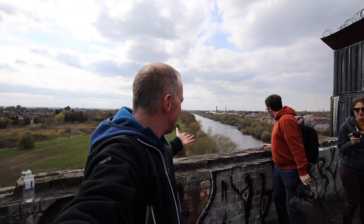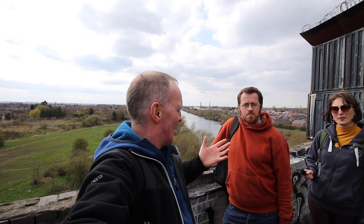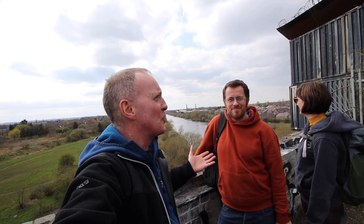So we're here, we've made it on top of the viaduct. Fantastic views of the Manchester Ship Canal behind us, as you can see. They've come all the way from Andover to look at the Cadishead Viaduct. Is this not the zenith of what you came for, Paul? It's better than that, isn't it? Because you look at it online, you see pictures, and it looks like a beautiful piece of railway architecture, but it's better than that.